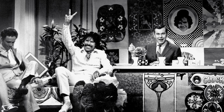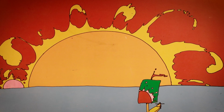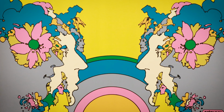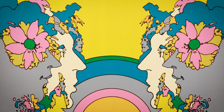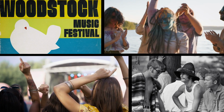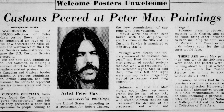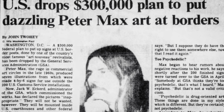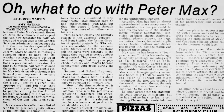Counter to his widespread popularity, his style was initially not well received by the U.S. Customs Service. His bright, cosmic, and floating figures were said to be too psychedelic and closely linked to the drug subculture of the 1960s. Customs refused to hang the signs, calling them inappropriate and contrary to the image they wanted to portray about drug control.